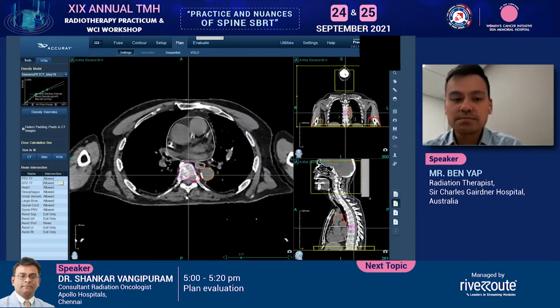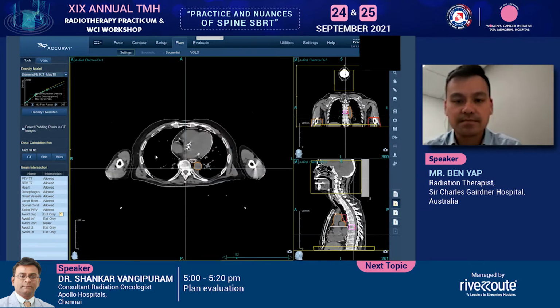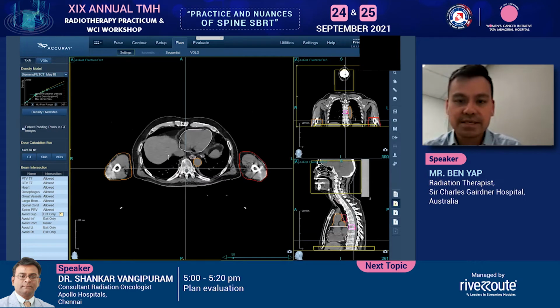So if you draw them and you put an intersection that says exit only, it means that beams are allowed to, in this particular case, traverse here and exit through the arms, but they cannot enter through the arms. That's what that means. All right.